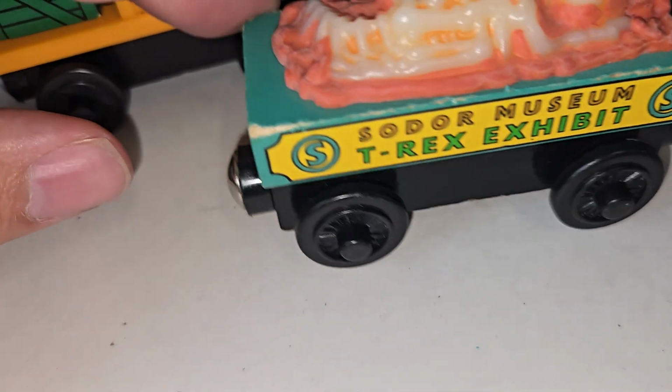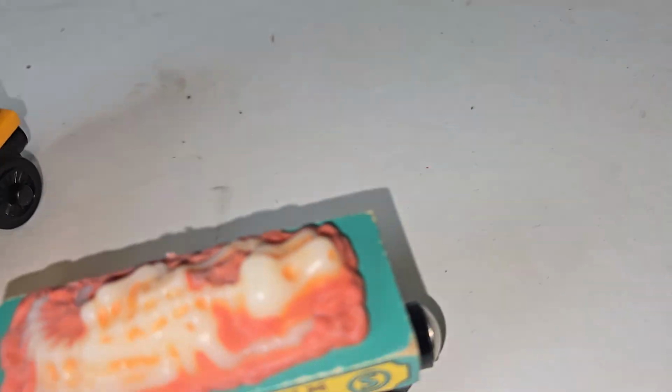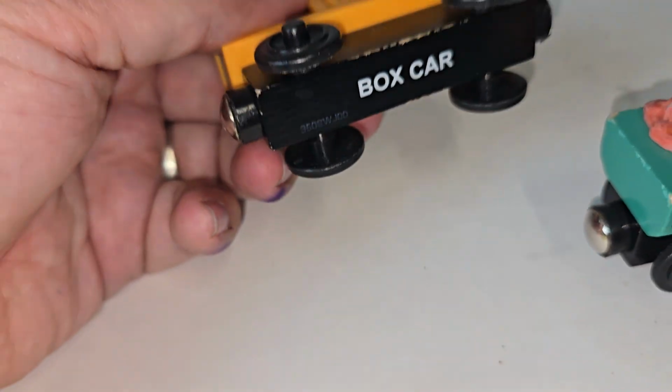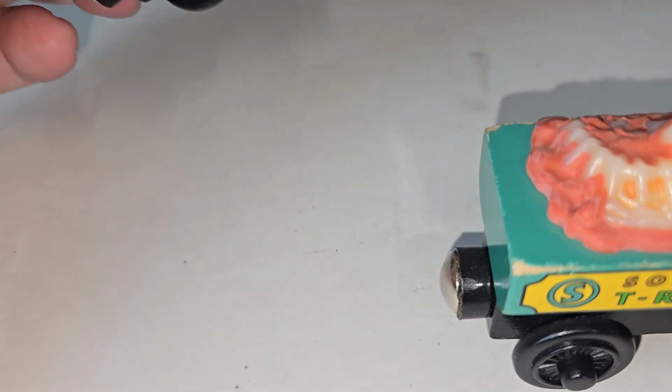Then we got a Souter T-Rex exhibit and a box car. I was debating whether to, but I'm probably not going to collect any of the box cars. Wooden. These are both wooden, but they don't sell well on eBay for me. I had them before.